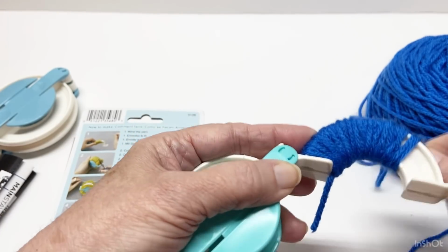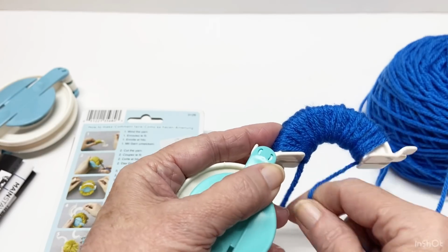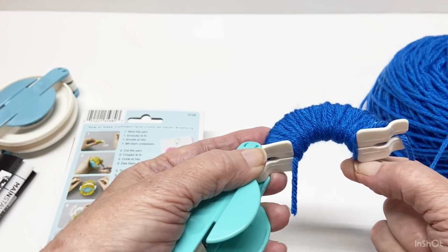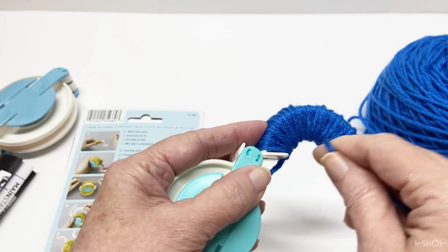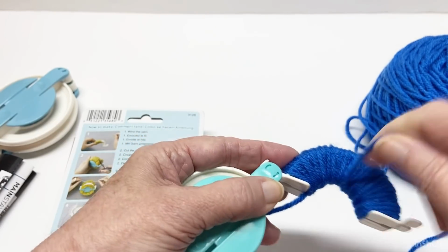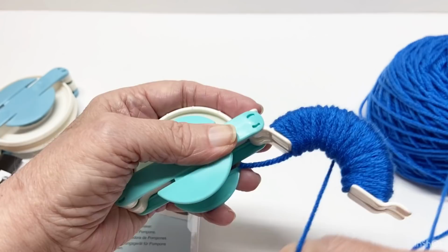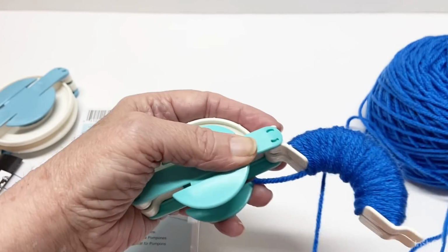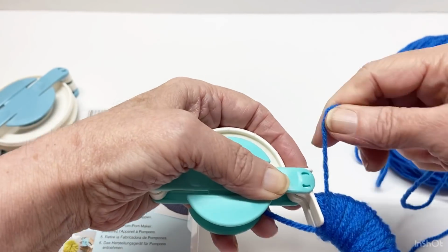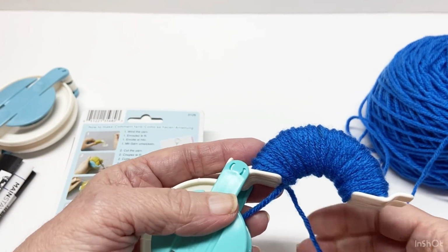And honestly, it doesn't tell you how much yarn you need to put on it. I like mine a little thick. I like my pom-poms to be kind of full, I guess you could say. So when I did mine, I did put a lot of yarn on mine. I wrapped it pretty good. Anyway, so we're going back around just like this. I'm going to go ahead and stop here because it's just for show. It's not to actually make a big fat one.